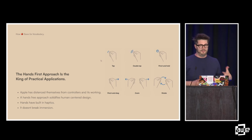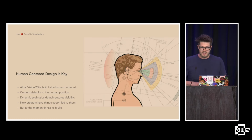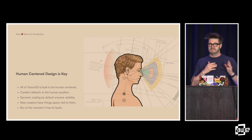Another thing that I think Apple did well, but I've been going kicking and screaming, is that they want a hands-first approach, and I think it's actually working quite a bit. We have the built-in haptics of our fingers. It doesn't really break immersion. And while it can be kind of limiting to users, I think at the end of the day, it just makes a lot of sense and makes it more holistic for people to adopt. And at the cornerstone of everything Apple has done with this vocabulary, they have basically made everything human-centered.